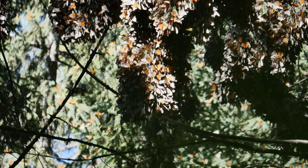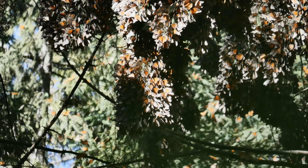As the sun slowly warms the butterflies, they awake from their slumber, and the treetops become abuzz with activity.